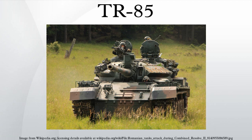Operators: Romania. The Romanian Land Forces have 249 TR-85 and 54 TR-85M1 tanks. The modernization program is still in progress. See also: Ramses II tank, Al-Zarrar, Type 72Z, Safir 74, T-55 AGM.